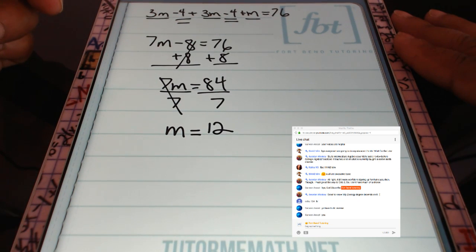So Sarwan says, do I have anything on inverses? Not yet, Sarwan. I will be getting some inverse function videos up shortly. All right, but I don't have any as of yet. So you can check out my recommended channels list for the inverse functions.